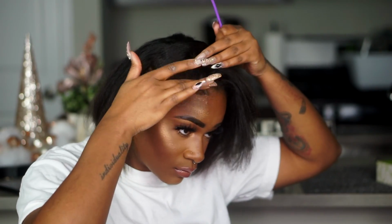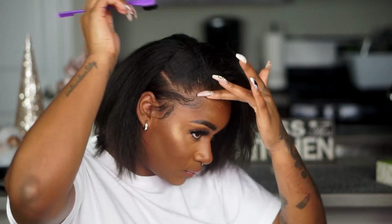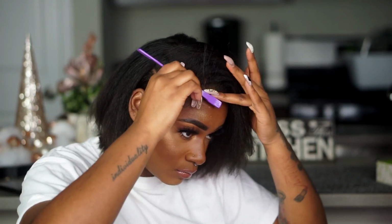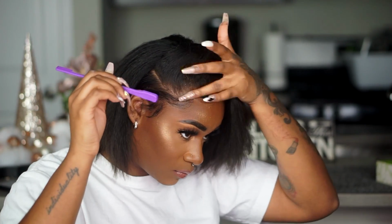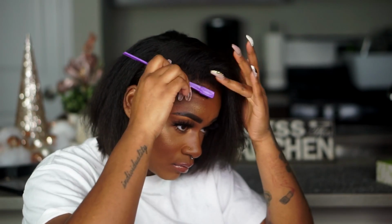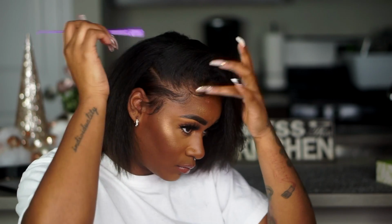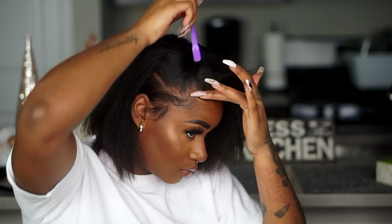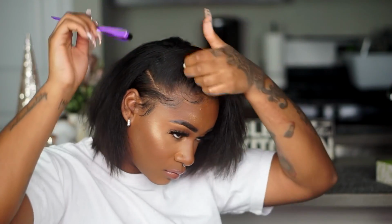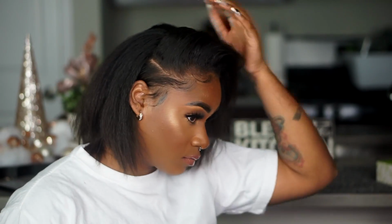So I'm going ahead and putting some Gorilla Glue on my edges. I'm telling you guys, this is the only thing that really holds down my edges. I've tried everything, but because my hair is natural and will curl up with any type of moisture that touches it, this is the only thing that does not make my hair super curly, and it also holds down my edges. A lot of people don't like to use this for laying down their edges, but to each his own. Everything works for different people, okay? Just because it may not work for you, don't come for me because it works for me, okay?